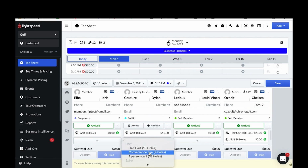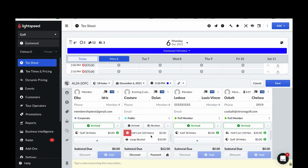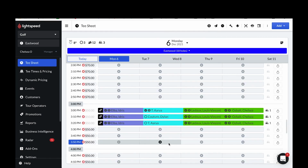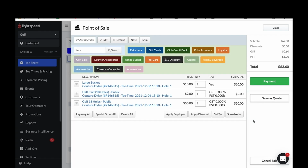We're going to add a cart again, and we're going to add another large bucket. So we have our 62, perfect. I'm just going to hit save just to make sure. And then again, just like I showed previously, we're just going to click this register icon on the right-hand side. Quick and easy. So we have everything attached for Dylan.